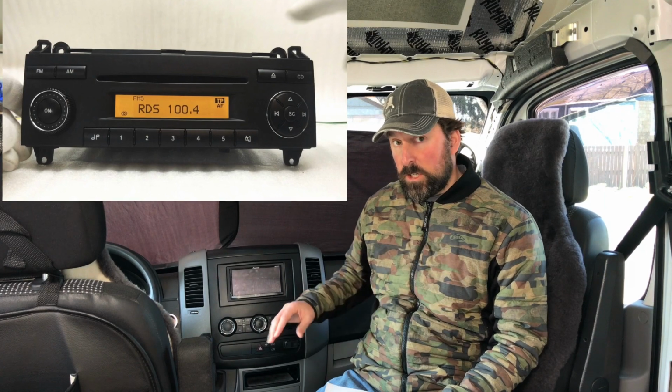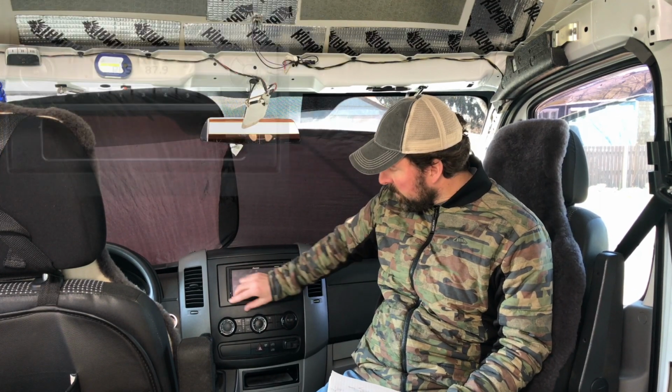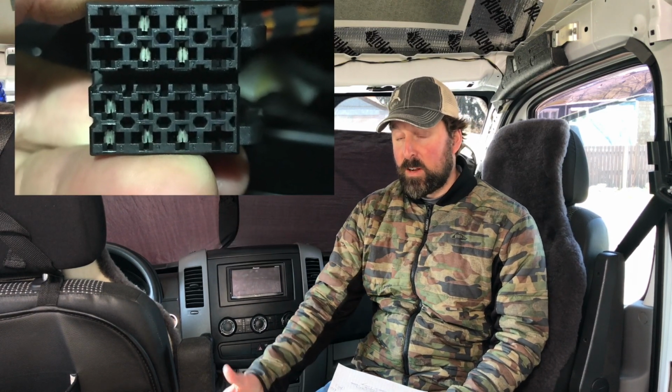If you got the Sound 5, like I did, the cheap single DIN, small, half the size of this, and there was like a little cubby, like the cubby down here. There's a cubby here as well. If you got that one, which was the standard one in all the cargo vans, this was a cargo van, and this was a 2013, then the wiring is simpler. There's less wires to deal with. There's only 5 wires outside of the speaker wires, the speakers themselves. So there's only 5 wires to deal with.